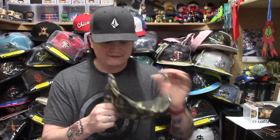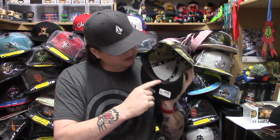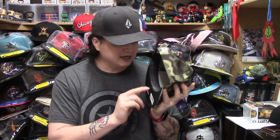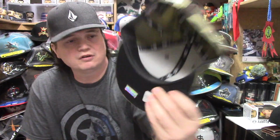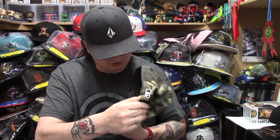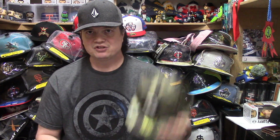But yes, 7 3/8 black. Now the sweatband looks a little worn. It's not too bad, not too great. Probably just take some cleaner on that one, but it does look a little faded right there, so always keep that in mind. And then I just kind of clean it up, but as you guys know, all my hats are bought from the store. So that's 7 3/8.